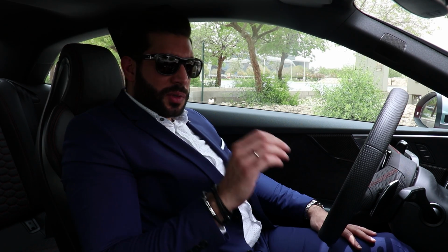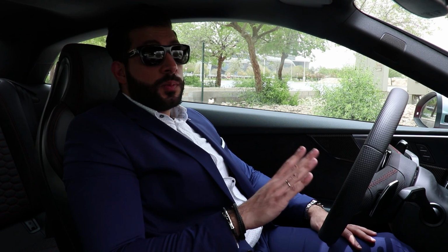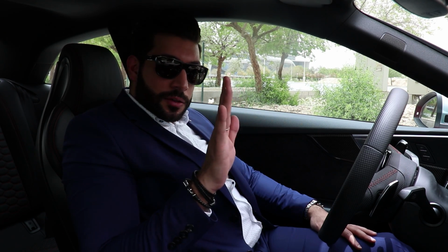The suspension is super great. It's really, really good, man. You don't feel the roads, even in dynamic mode. I mean, if you put it in comfort mode, you feel nothing. This is a great GT cruiser car if you want to do that.